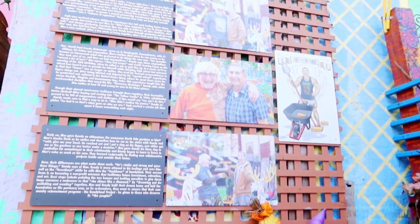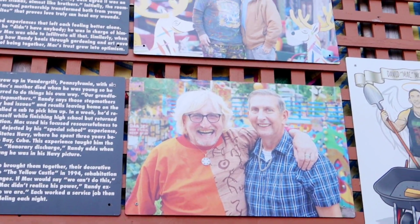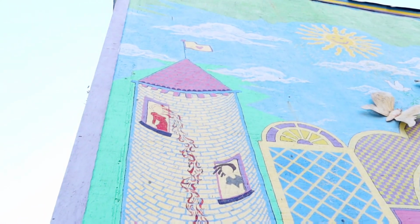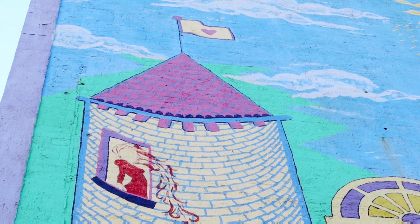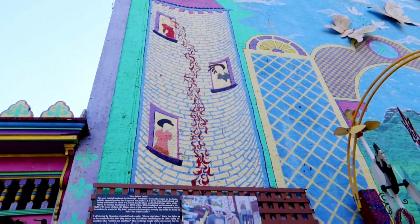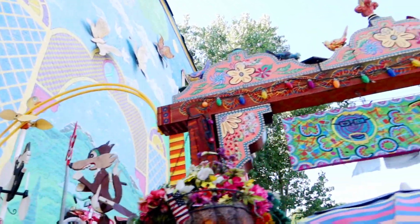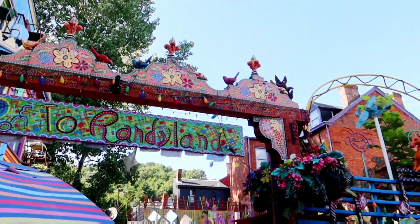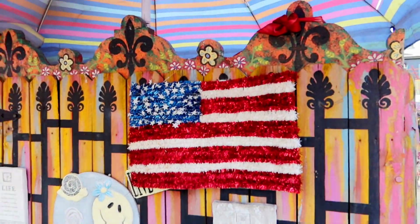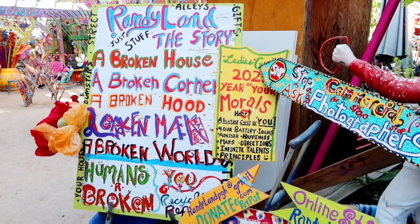And here's Randy. Now take a look at the wall as we walk in. It's like a castle with a heart flag at top. And there's Rapunzel's hair coming down the castle. And here we have, looks like Sylvester over there. Welcome to Randyland. Story, a broken house, a broken corner, a broken hood.